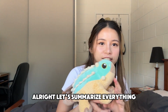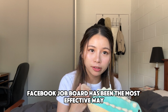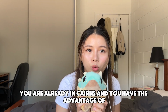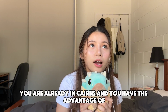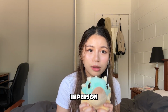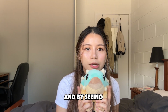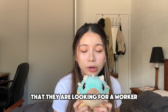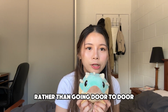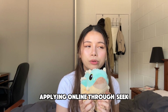All right, let's summarize everything. So for me, Facebook job board has been the most effective way for me to find a job because first you are already in Cairns and you have the advantage of being able to hand in a resume by yourself in person, which makes much difference. And by seeing that they are looking for a worker, you know that you have a chance of getting a job rather than going door to door or applying online through something like Seek.